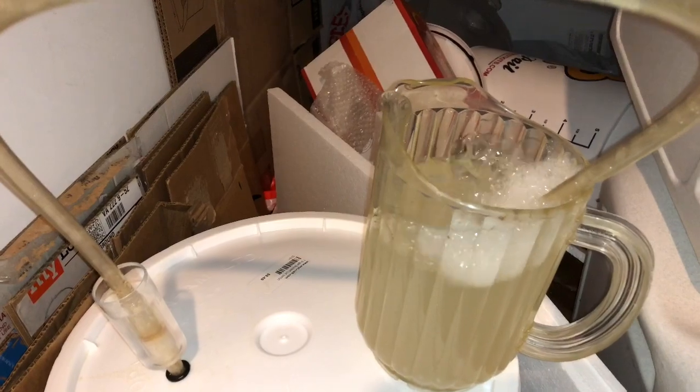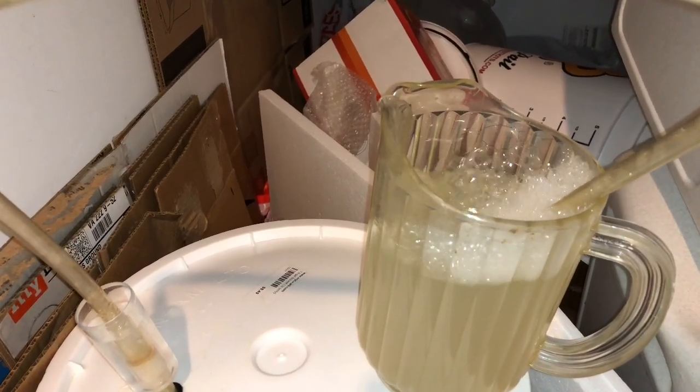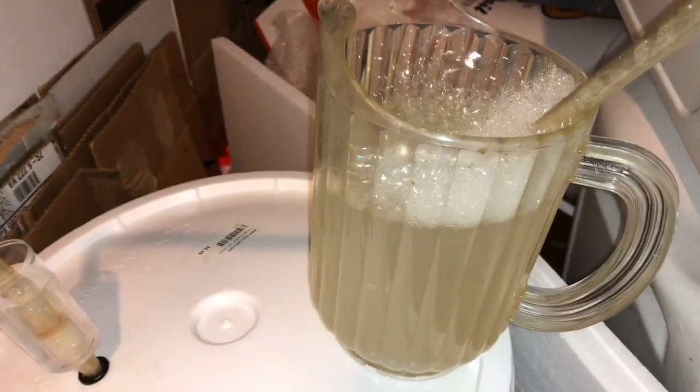I put a blow-off tube on it, and you'll see some video here. That thing took off like Mount St. Helens. This thing is going crazy. It's still bubbling okay. I could probably put an airlock on it, and it would be a decent regular bubble. But it's still kind of every now and then in the blow-off tube, so I'll probably leave that on for another day.